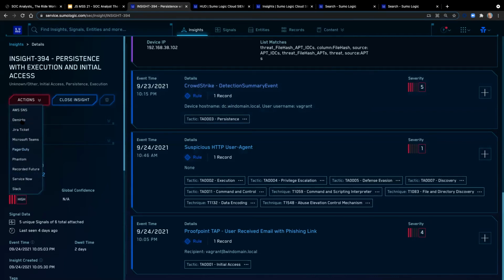So I can maybe send it to Mist, or with our new Cloud SOAR, actually, I can even see it in here. We can actually integrate this with our SOAR environment. I can send it to Phantom. I can send it to PagerDuty. I can send an alert to Microsoft Teams, ServiceNow, Slack, etc.